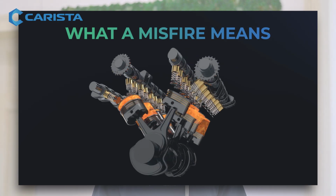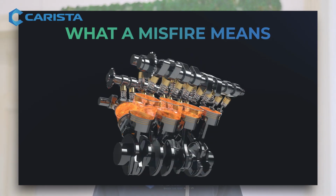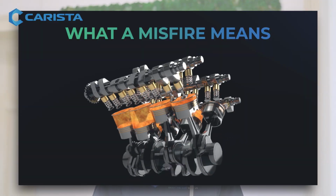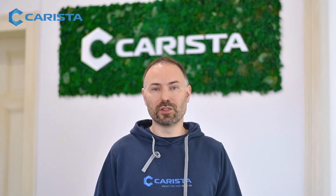Each cylinder needs the right mix of fuel, air, and spark to run smoothly. If one of those fails on a specific cylinder, the engine stumbles. You might feel shaking at idle, jerky acceleration, or even a flashing check engine light. So what typically causes a misfire in just one cylinder?